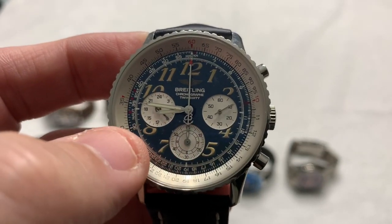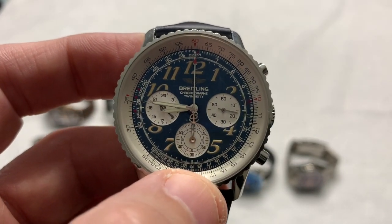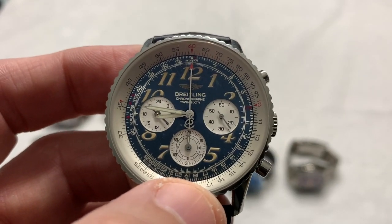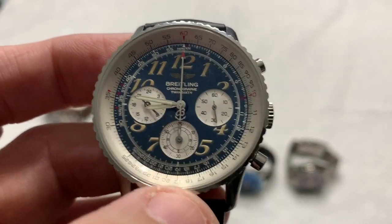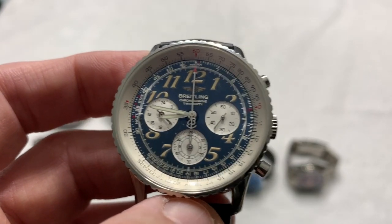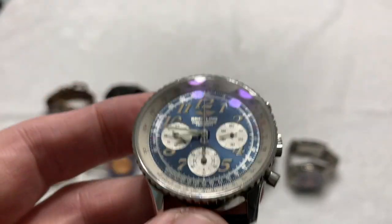I love the interplay of the dial color with the contrasting colors of the subdials that really makes them pop. This particular one, being the Twin 60, was a 1-year only production. I love the numerals. They're of a particular style, I don't know what the style is. It's just a different style from every other Navigator that I encountered.